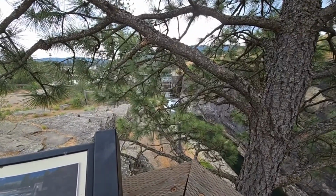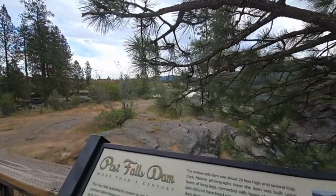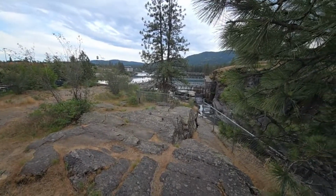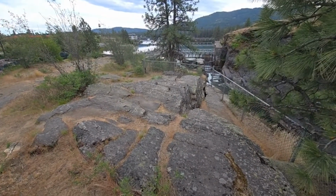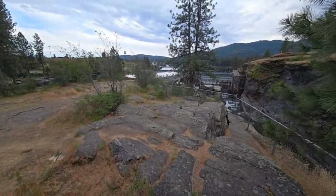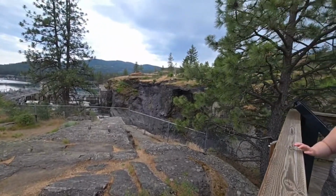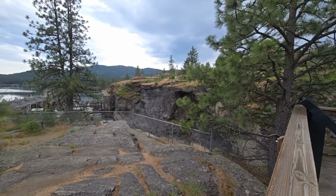Here is your shrouded view of the waterfall. We'll get down closer here. There's another spot. You can see where those people are down there. That's a better spot to see it. But again, there's footings here. I think they had like a support cable that ran across here to the other side, if I remember right. I can't really see it from this angle, looking across there.